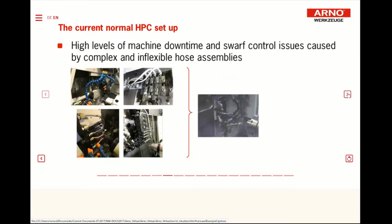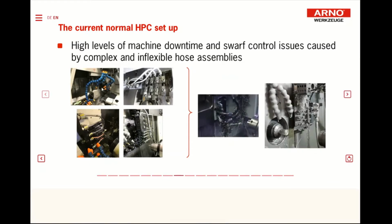And when we talk about swarfing issues, we see the pipe solutions here, but this is the issue it can create. Problems with swarf trapping within the workplace area, gathering on the pipes themselves, getting in the way of the workpiece component. This leads to potential workpiece damage, damage to the hoses themselves, and issues where we have to keep stopping the machine to clear the swarf, which again leads to increased downtime, reduced uptime, and a lack of productivity and process stability.